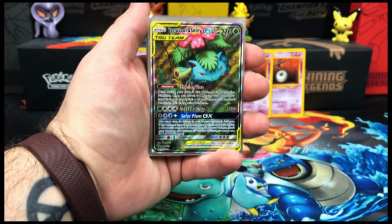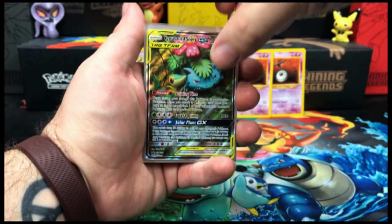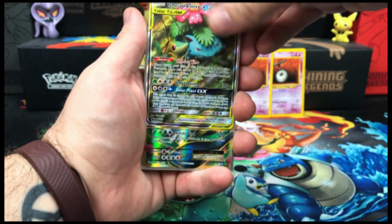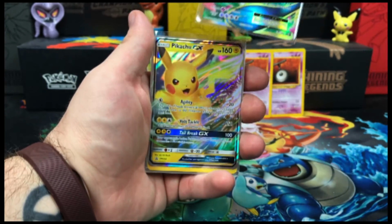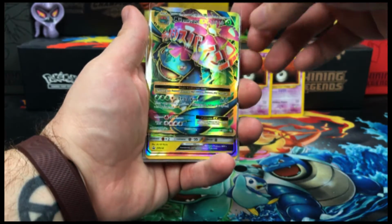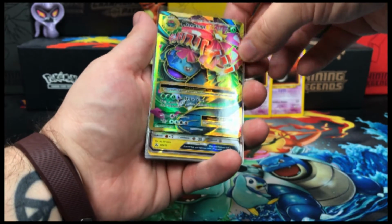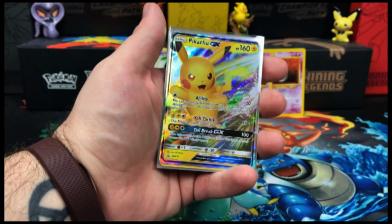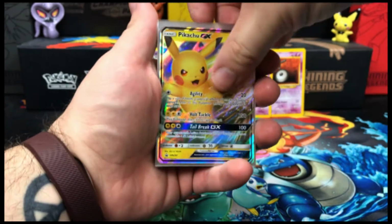Sticking with our starter theme going, I have Venusaur and Snivy GX, a promo card going in. Mega Venusaur EX with the... I don't know if it's considered a gold border card like the Mewtwo is, but it kind of has a goldish border to it. Here's the Pikachu GX that came out with the Stinky Breath Eevee card.